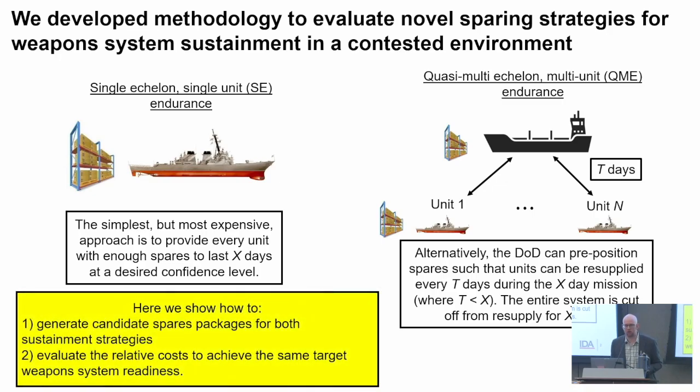And today I'm going to talk about some modeling and simulation techniques and optimization techniques that we've used to plan for both these scenarios and ensure that the readiness levels are comparing apples to apples and oranges to oranges. And talk about some of the potential readiness and cost risks you take with each strategy.